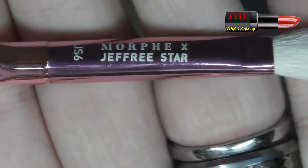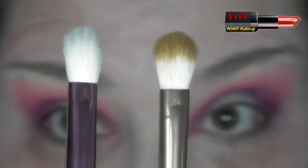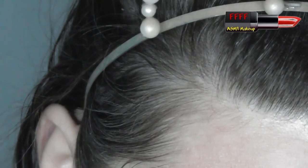Right, clean those brushes off as best I can. Now I am picking up the JS6 and the eyeshadow. Now these are what I would refer to as packing brushes. You can use them for blending, but to me this is for dealing with shimmers and packing colour on. So I'm going to go into Thingling first.